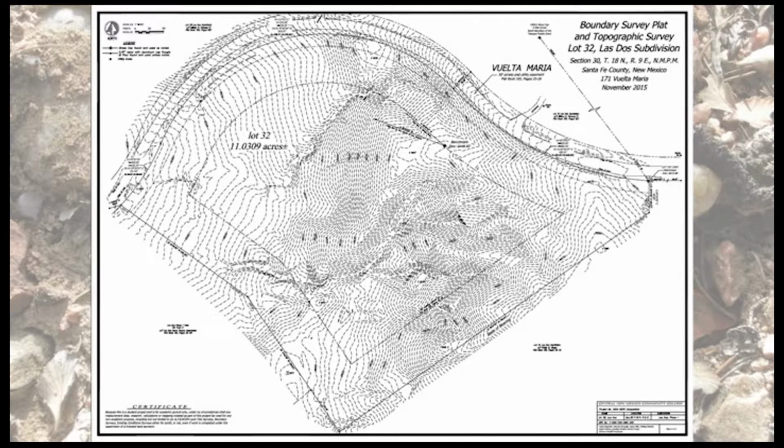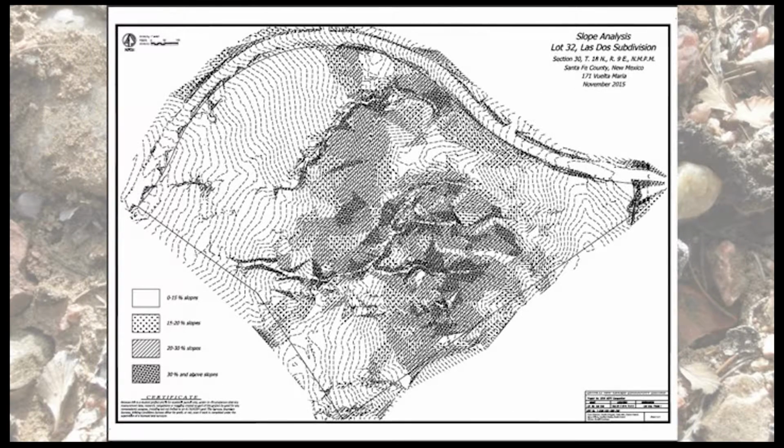What we also did was we decided to include a slope analysis for the builders or architects, anybody who might be interested in that. So as you can see by some of those dark spots, there's a little bit of this area that's over 30%, and quite a bit of it is actually 20 to 30%. So even though the site is 11 acres, it only has a couple of spots that would be ideal for a building site. I don't know if you can all see, but around the entire perimeter of the property, there's a 100-foot building setback. So that also really limits your building area.